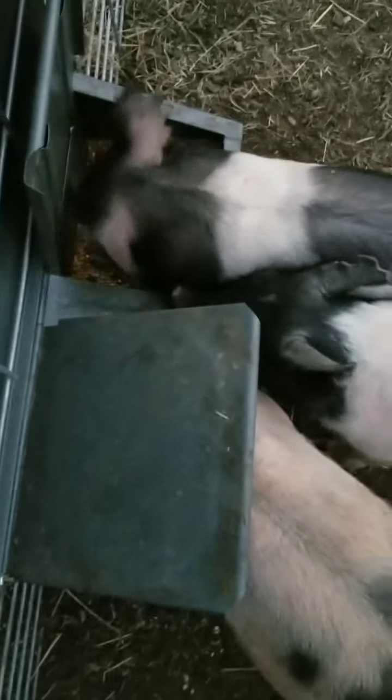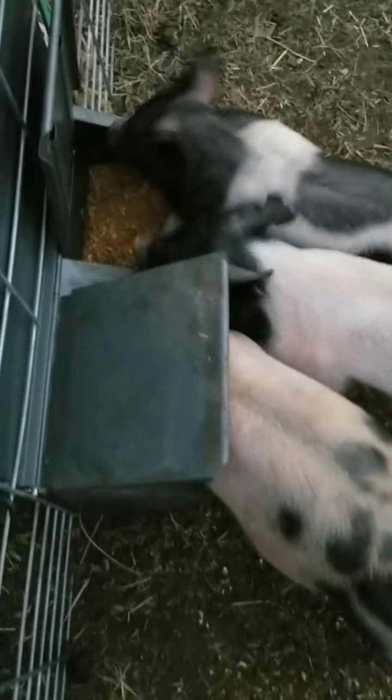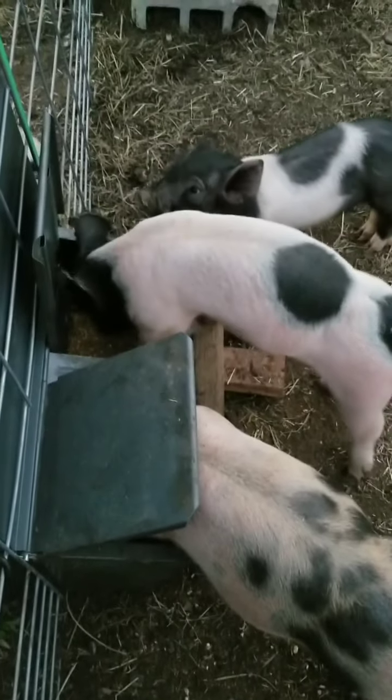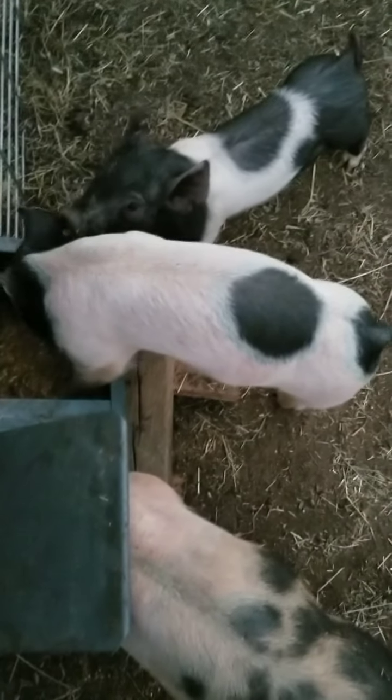He's already a scrapper. Yeah, he'd have to be to survive what he went through. He just doesn't have the body size yet to compete. But look at the size difference. They were the same exact size when we got them. Incredible.